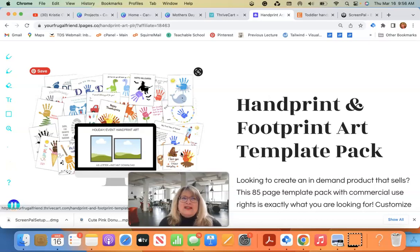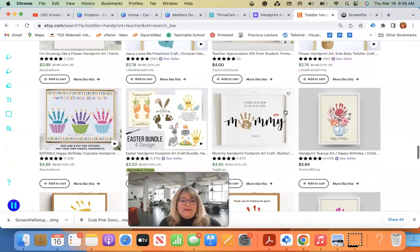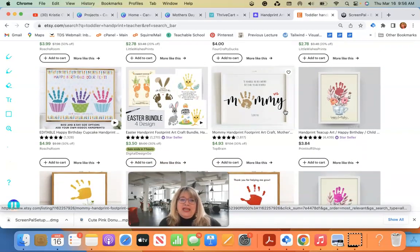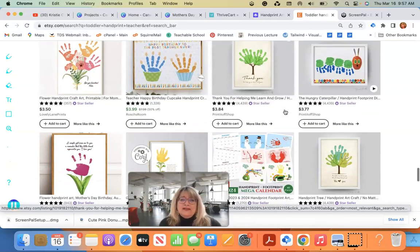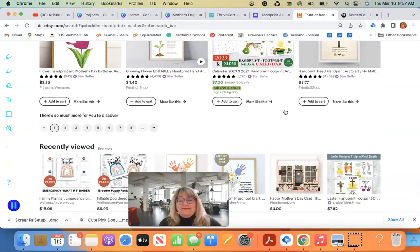She's a really good teacher, and she gives you really concise directions on how to use these. So I highly recommend Sasha's handprint and footprint art Canva template pack to make printables such as you see right here that are selling really, really well on Etsy. And once you get the hang of it, you can just spring out from there and start doing all kinds of different designs, and it's so fun. It really is super fun. You can actually make your own mock-up, but you don't need to, because she also gives you the listing templates. So you've really got everything you need right there from Sasha.